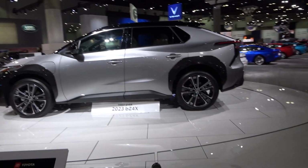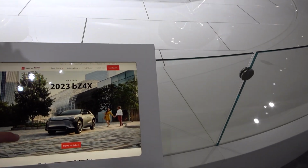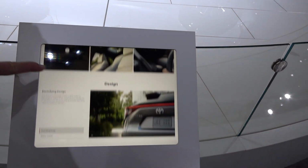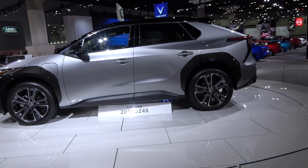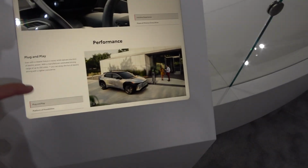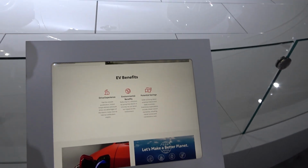Toyota really should be able to do EVs right. I don't know why. I mean, I know kind of why they're worried. So yeah, 250 miles of range, which again makes it a fully capable EV for most people. But yeah, I know they're worried about jobs.